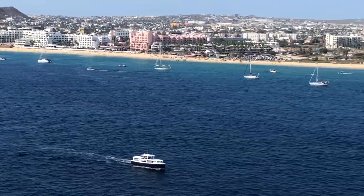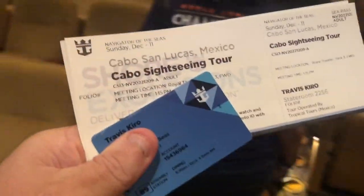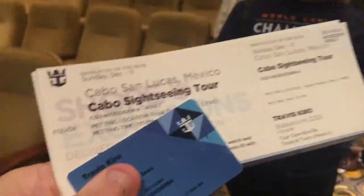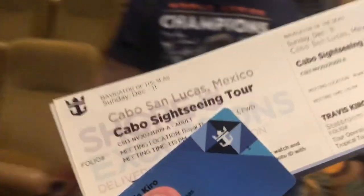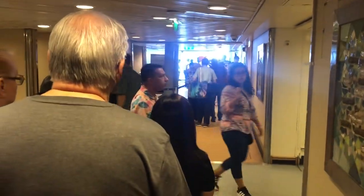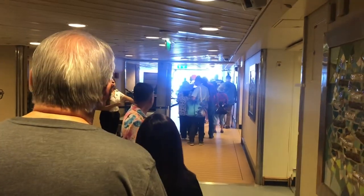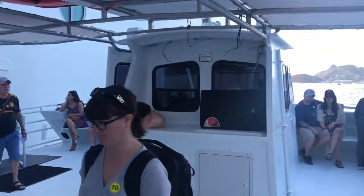Seeing what's on shore, Cabo San Lucas, Navigator of the Seas. So for the tendering process, they had everybody meet in the Royal Theater on deck 3, and you just gotta have your ship's pass card and your tickets, and then they're gonna take us to the tender now. Down on the first deck here, waiting to get onto one of the tenders. So watch your step getting onto the tender, but we are here, guys.